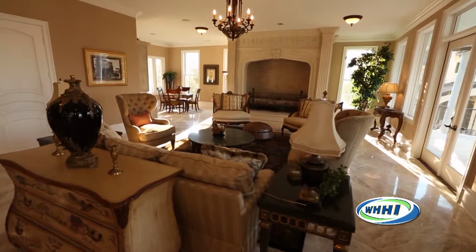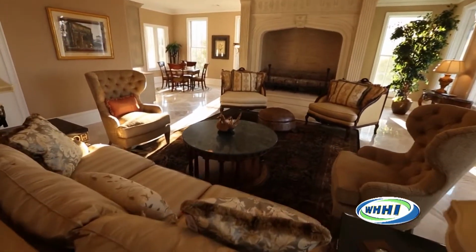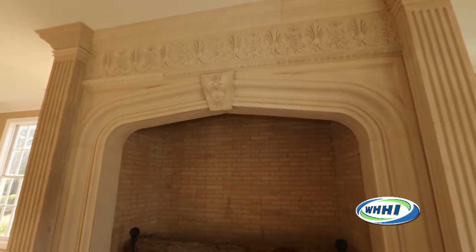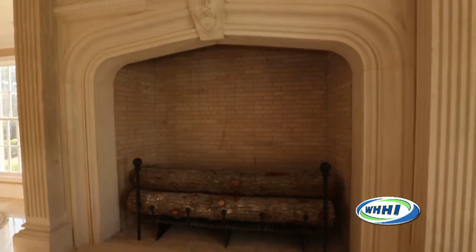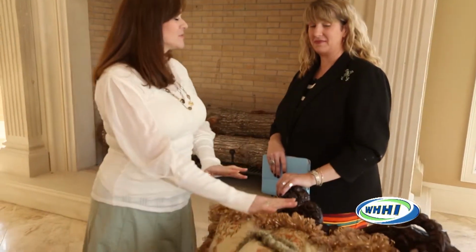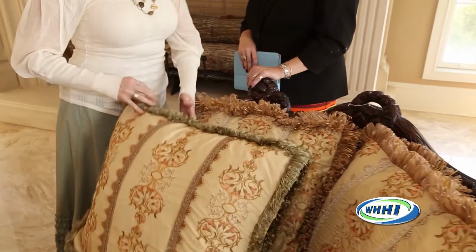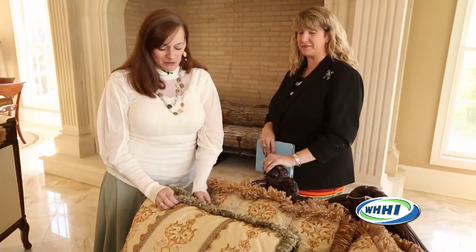This living room is absolutely incredible. I love the detail. Of course, the fireplace is a showstopper, isn't it? Massive. Massive. But I wanted to point out one thing. The pillows that you're seeing accented throughout the home. This, again, was part of what was done right in-house at Timeless Interiors.